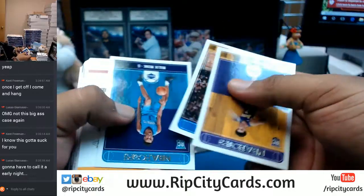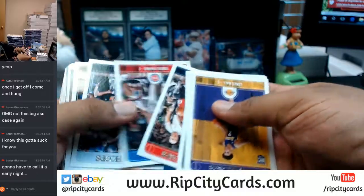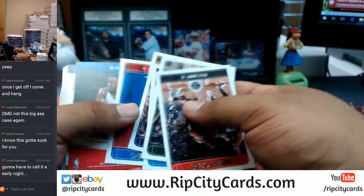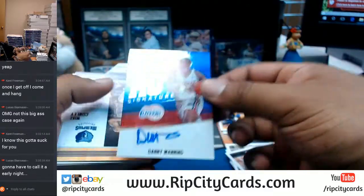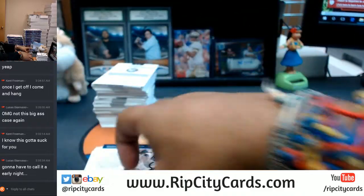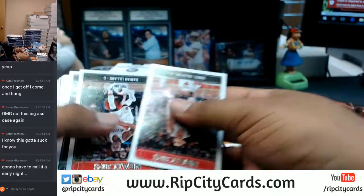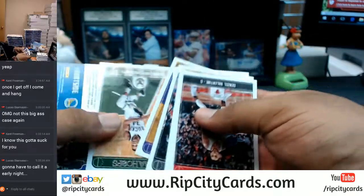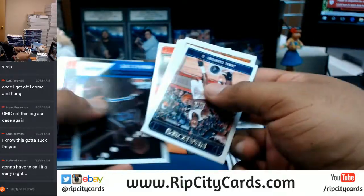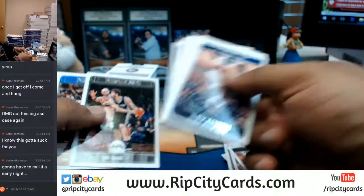Let's see what we got here. Let's check inserts. Kobe inserts. Danny Manning with the autograph for the Clippers. Mike Conley insert there for the Grizz. Kevin Durant courtside insert for the Warriors. Shaq inserts galore.